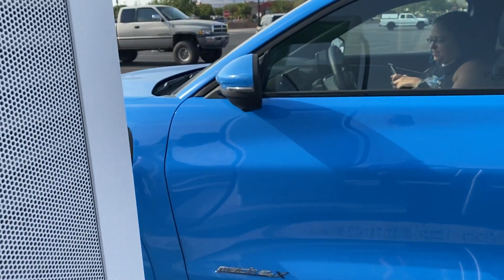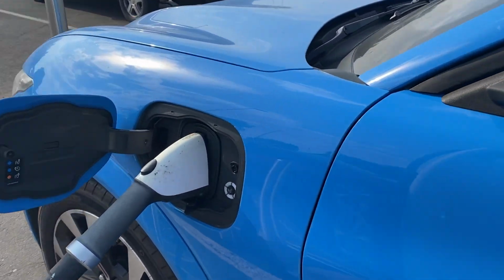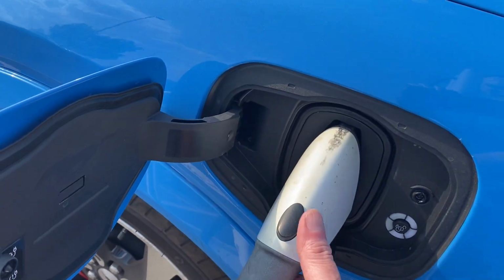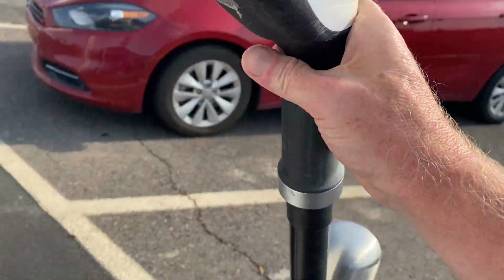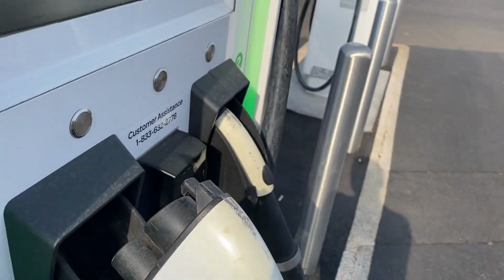So I was gonna let it go to 80, but it's just too hot. 47 kilowatt hours. Let's hit stop. We're up at 76%. That's close enough, right? It was still delivering like 80 some. Let's unplug. This is the tricky part. This gets really hot. Not too bad. The one in Vegas was hotter.